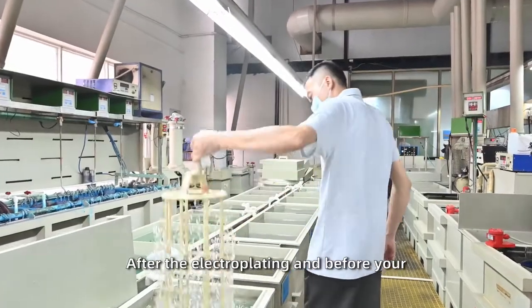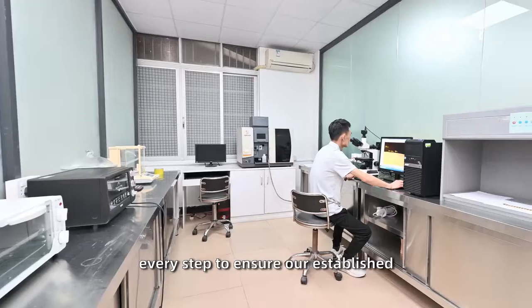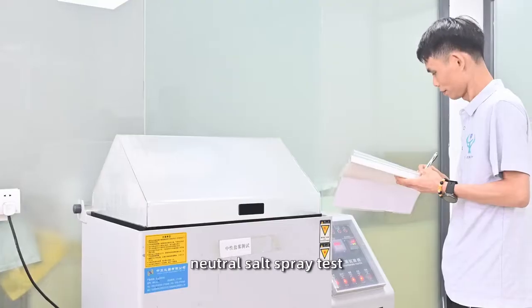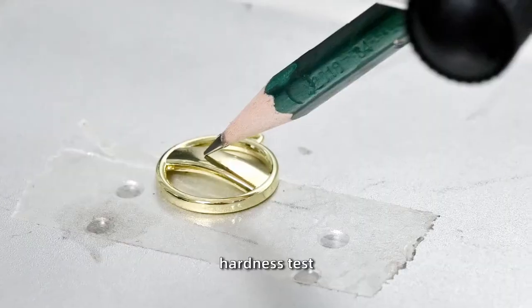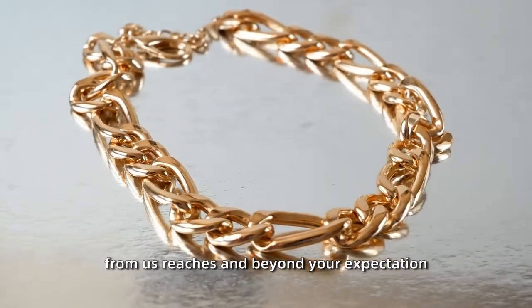After the electroplating and before your handmade fashion jewelry leaves our warehouse, skilled quality auditors conduct inspections on every step to ensure our established quality benchmarks are maintained. Through coating thickness test, neutral salt spray test, tumble abrasion, hardness test, and color assessment, we ensure that each piece of electroplated jewelry from us reaches and goes beyond your expectations.